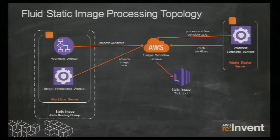Next, we have the workflow server. This is another EC2 instance, this time an M1.large. The workflow server includes the workflow worker component that you see there, the hamster in the race car, sequencing the tasks, figuring out what needs to happen when. The workflow server also includes the image processing worker, which is the activity worker, weightlifting hamster, doing the actual tasks. The image processing worker retrieves its tasks from Simple Workflow from the task list and executes them.